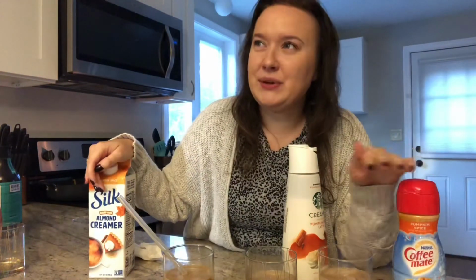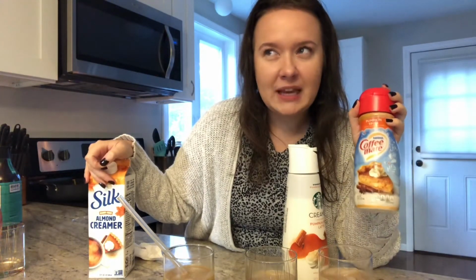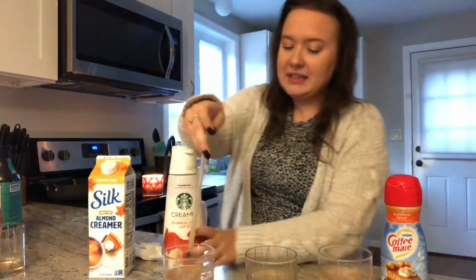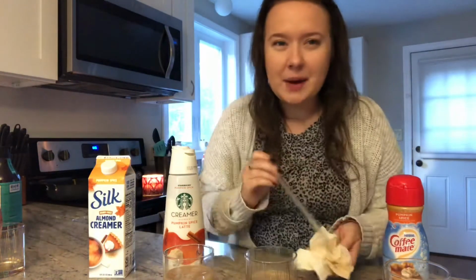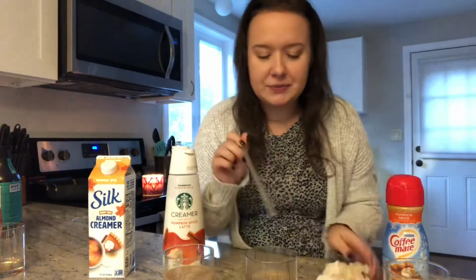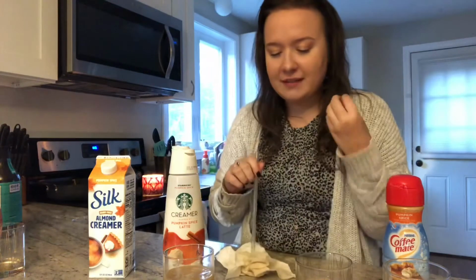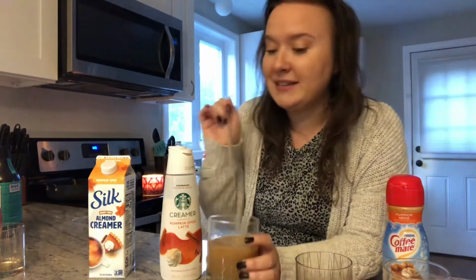This is hard because they're all so different. This is probably my least favorite just because it's the least pumpkin-y. It is very spiced. It's yummy. But you really don't get that pumpkin, especially after trying these 2. The Starbucks is yummy. It tastes, like I said, like that legit pumpkin puree. A little bit spiced, but it is very thick. Like I told you, this cream itself is very thick, so that makes sense.